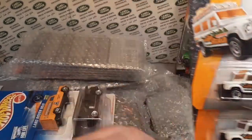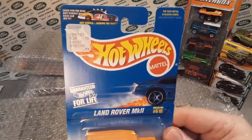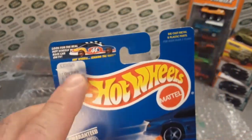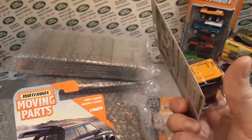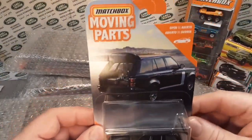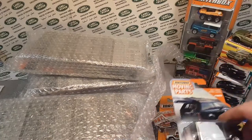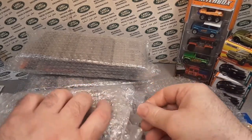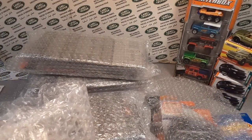All right, let's see what we got here. Oh yeah, this would be the first release of the latest rendition. Yeah, a couple of those babies there. And oh yeah, the old, look at that, that thing went for 99 cents at one time at Long's. I kind of don't mind those price tags being on there because it gives you an idea of what's going on. But minty nice packaging there. Very nice. The old Land Rover Mark II. Very, very nice. Here's a new one. Yeah, I'm not having luck finding these, so I'm snapping these up as much as possible. That's for sure. All right, let's move on to the next package.